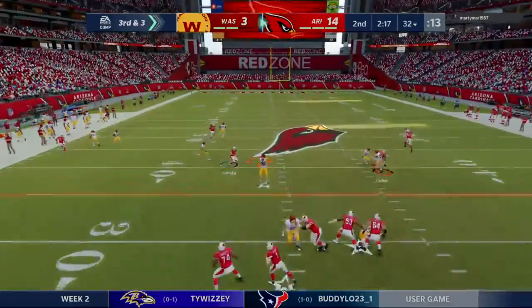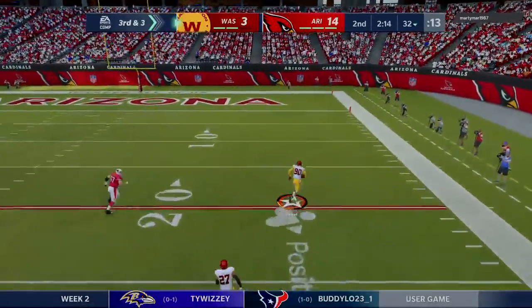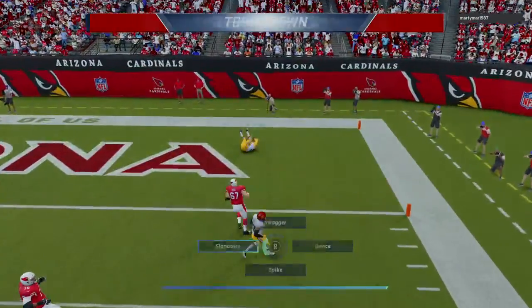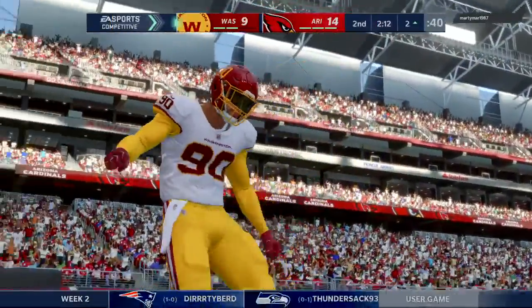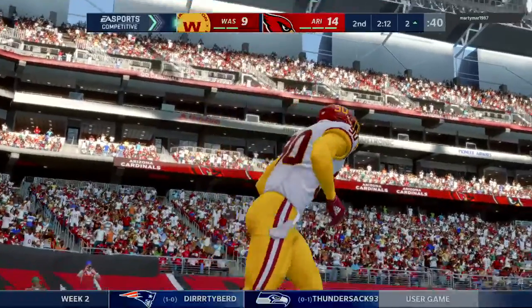From the gun, Murray. And he fires one that's intercepted. Picked off at the 36. And he will bring this one back. It is a pick 6 for a Washington touchdown. Make it back-to-back weeks now with a pick 6 for him. He had one a week ago.